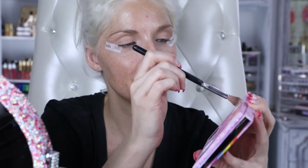Alright, starting with my Carity E31, I'm going to dip into this baby and start building that in the crease and slightly above. Now taking my Moda Pro crease brush, I'm going to dip into this shade. Put that in the crease and slightly above.